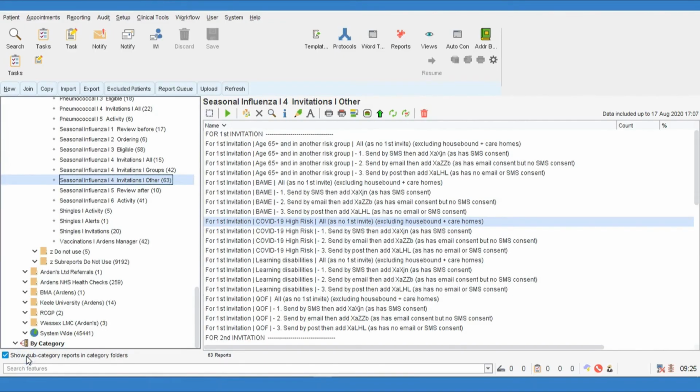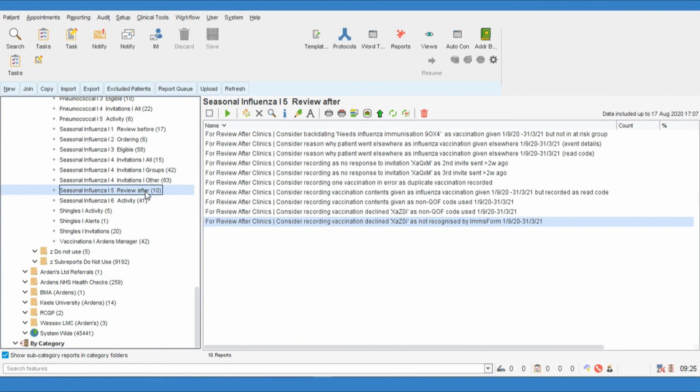So after you've done your clinics, it's a good idea to review some of the records, to do a bit of tidying up. So we have a folder there, review after, with a set of reports that you can use to hopefully tidy up the data, make sure everything's recorded correctly, and hopefully increase your income as well. So just quickly go through this list.